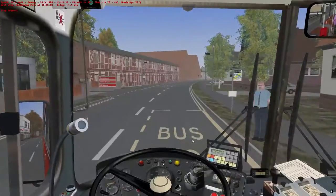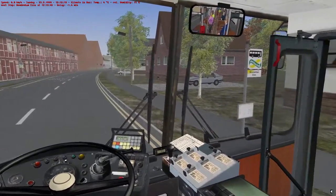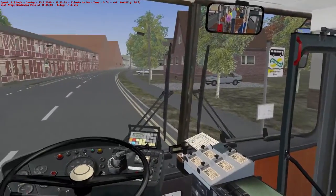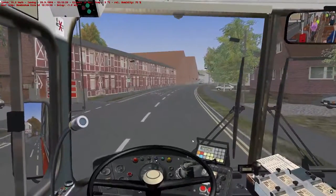Bowdenham SO. Would they rename the stop if it got bought out by another franchise, I wonder? Someone getting off? Yep, off they get. Okay, we're actually very early. 1.3 minutes. Sure that won't last.